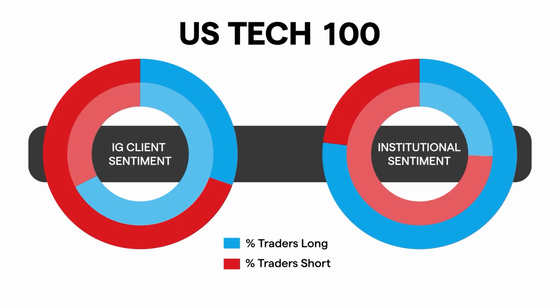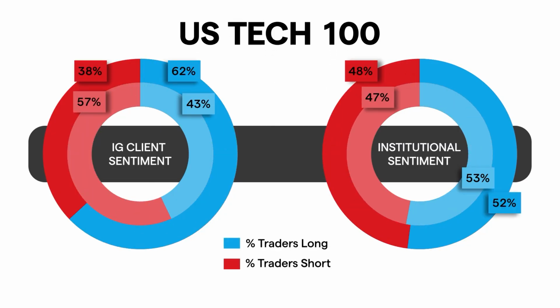If you scan down to US tech, only about two weeks ago or so, we were at about 82% net short IG clients, and the institutional wheel was sort of 65% net long. Now we've seen that shift.